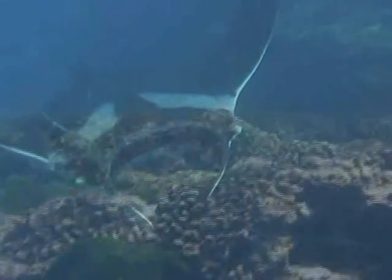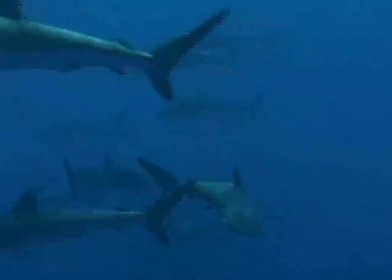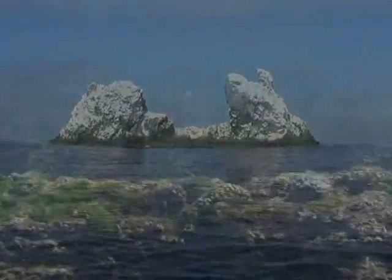Recently, during underwater expeditions for the preservation of the seas of the Revillagigedo Islands along the Mexican Pacific coast, the Sea Watch team witnessed an unusual natural event, the presence of dozens of sharks. The meeting took place near the little island of Roca Partida.